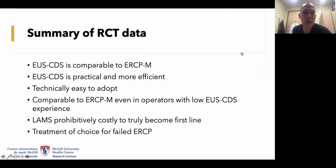So in summary, from our randomized trial, we can see that this is very exciting. We have a new approach to biliary drainage that's viable, efficient, technically adoptable, and comparable to ERCP, even in operators with very low EUS experience of biliary drainage. The really only thing stopping it from being adopted more consistently is the very high cost of these stents.